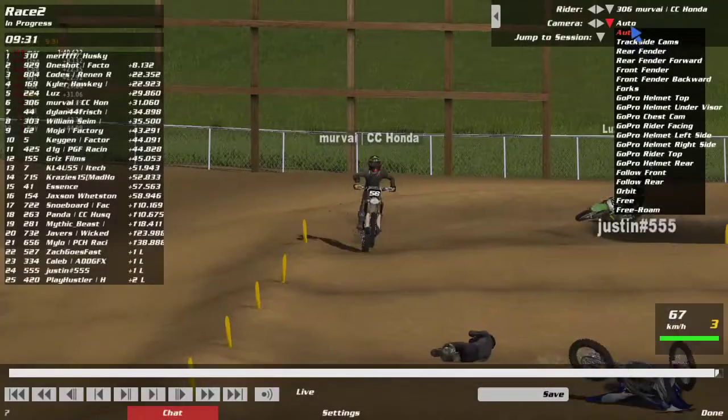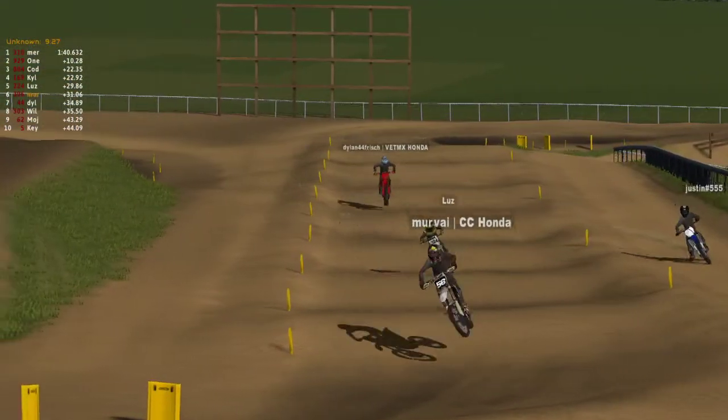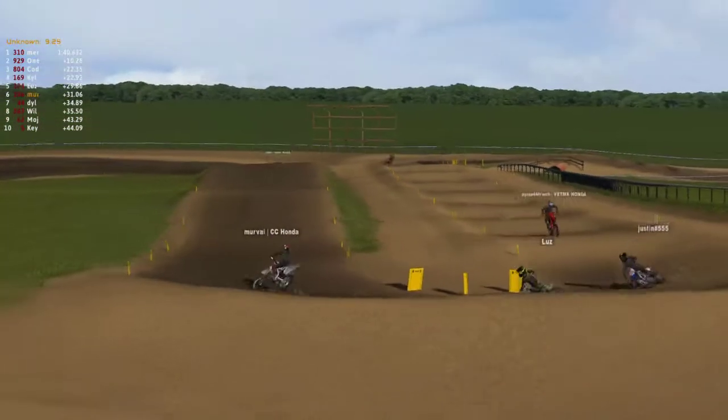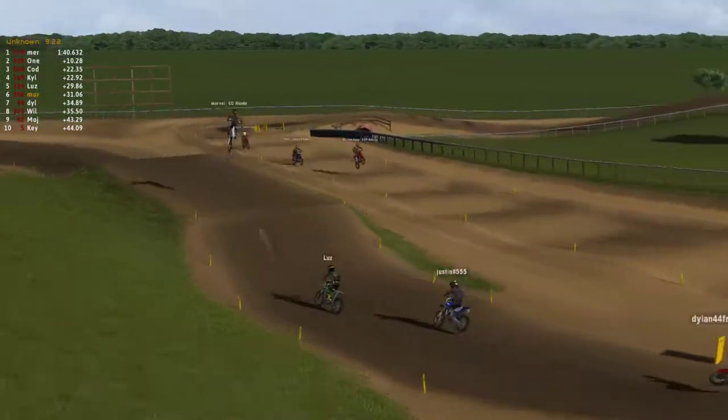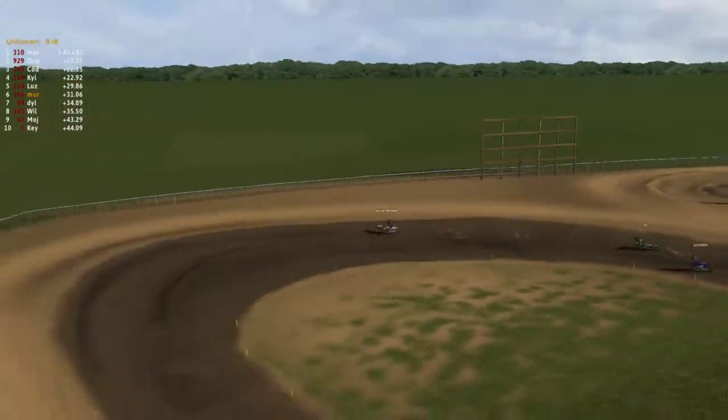Luz right behind him. Let's get a broader look at this right here. So Merv's coming through the rollers. Luz follows. Dylan close behind. So even though Dylan wrecked, he hasn't let it put too much of a damper on his ability to catch up here for this battle.